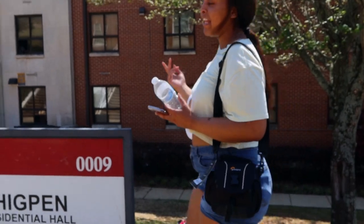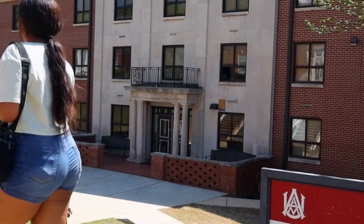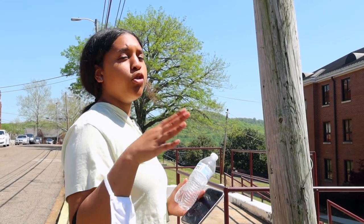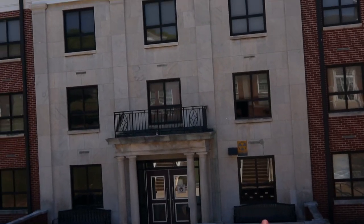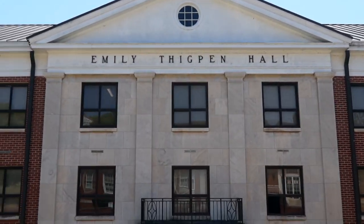Okay, we're at Thick Pen, you know, the vibes. This hall is actually cool for real. This is cute. This is the most renovated dorm other than the new dorms, like the freshman dorm. I don't know if I said this, but if you're a freshman, you have to stay in one of these dorms. These are the girl dorms right here.